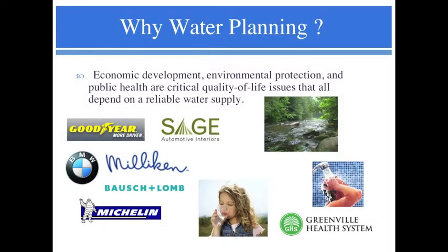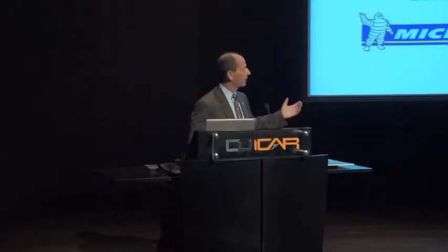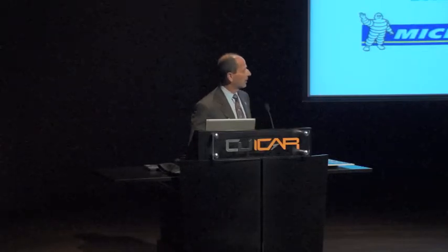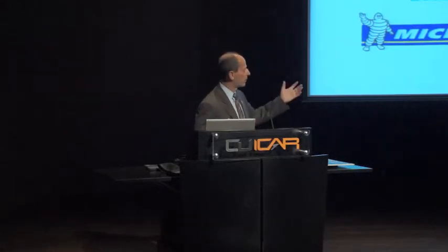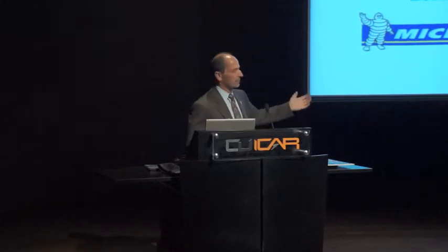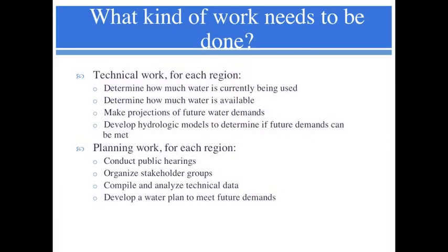These are some of the companies that we provide water to as Greenville Water and the other water utilities in the upstate. The healthcare systems depend upon us. Nature and enjoying the beautiful environment depends on the water providers. And more importantly, our children depend on us being able to sustain this way of life for the future.